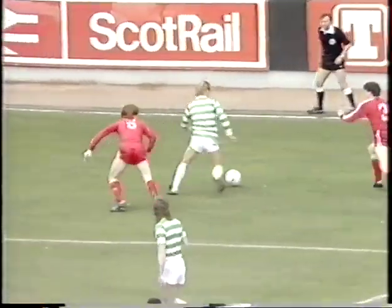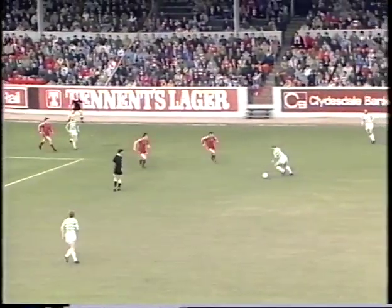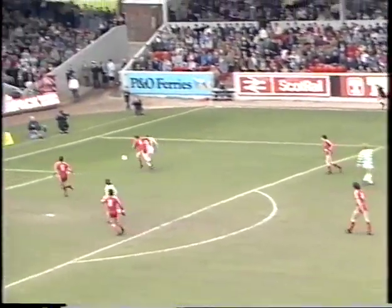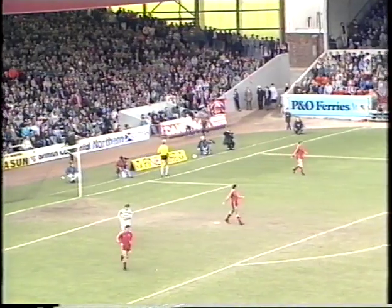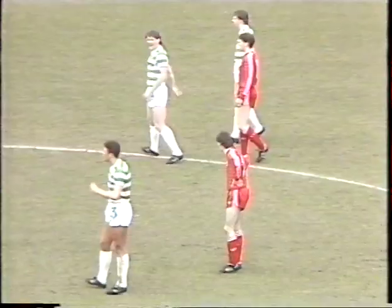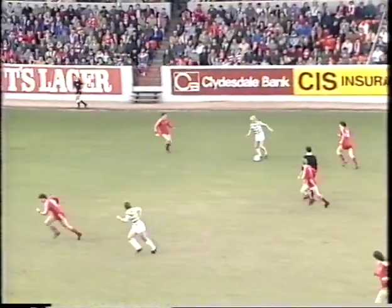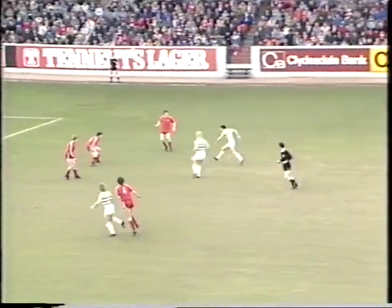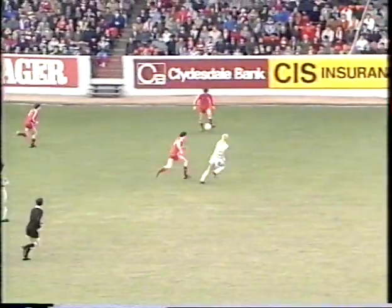Celtic obviously anxious to avenge that 4-1 defeat in the last league match between the clubs at Pittodrie. And stakes really could not be higher. There's McLeod going through, and a little too much pace in the ball. Gets it away for the Aberdeen goal kick. McLeod, here's Grant. McStay. Trying the 1-2 with Johnston. The Aberdeen defence stands firm.